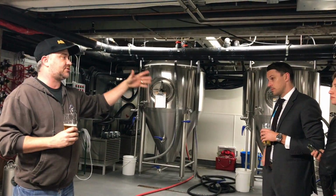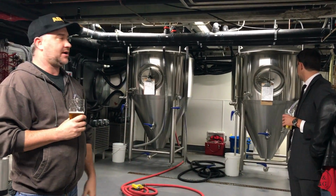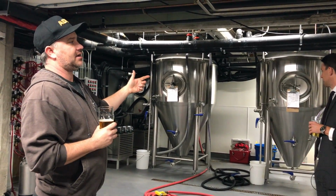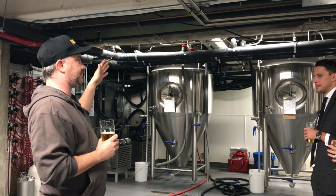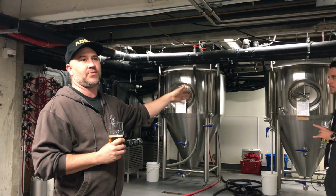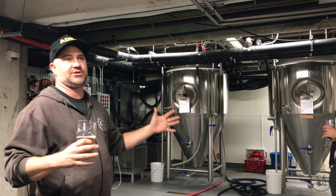Down here are our fermenters. These are all 15 barrel fermenters, so they hold about 30 kegs of beer. Each of these tanks has a brew cycle about 20 to 21 times a year, so each of these tanks will produce 20 to 21 batches of beer. Depending on how many tanks you have is how much capacity you can brew over here.